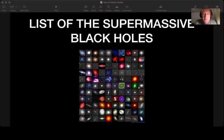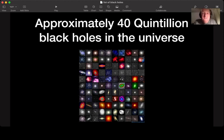Today we're going to talk about the list of the supermassive black holes. Now, apparently there are approximately 40 quintillion black holes in the universe. If you don't know what quintillion is, it's basically an 18-digit number. You know, like in 1,000, there's three zeros, a million, six zeros, a billion, nine zeros. Quintillion is 18 zeros, and there's 40 quintillion black holes in the universe, approximately, but there might be more.